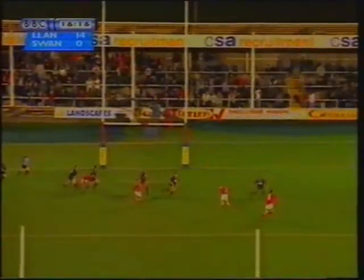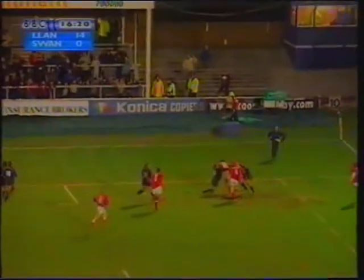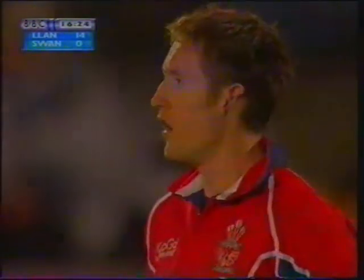Another conversion perfectly judged by Stephen Jones, and Llanelli are almost up to a point a minute. Here we go, watch this. So look at the numbers on the right. Darren Evans straightens up, then Wyatt, and Wyatt just holds Matthew Robinson up for that split second to create the space for this man, Barry Davies, to score.